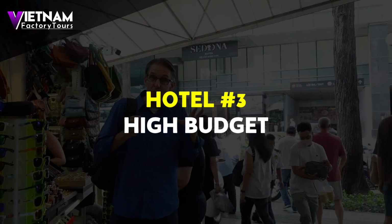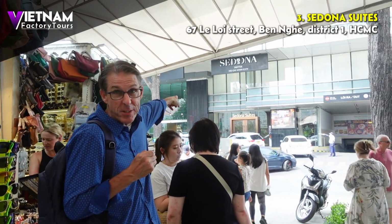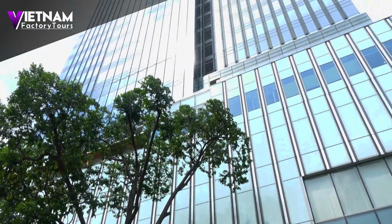So right now we're in the famous Saigon Square Market, where you can see a lot of branded and original goods. So it's a great place to shop. But right across the street is the Sedona Suites, which is a high-end hotel that I highly recommend because it's at the top of a high-rise building with amazing views. So let's go up the elevators and check it out.